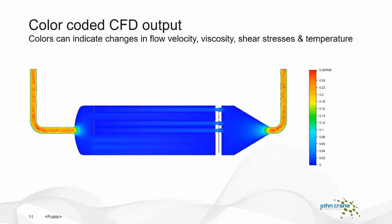So the first one, just so you understand, you're going to see some color-coded slides. These color-coded slides are going to be for flow, velocity, viscosity, and shear rate. Here's an example of one, and you can see we've got a pipe coming into a filter vessel and a pipe exiting a filter vessel. This is a flow velocity diagram, and you can see we've got fast flow coming in, indicated by the orange and reds. It enters a large vessel, so consequently slows down, and that's indicated by the fact that it's blue, and then exits through the pipe again and speeds up.